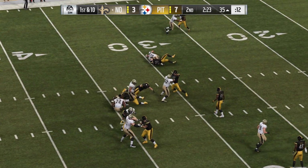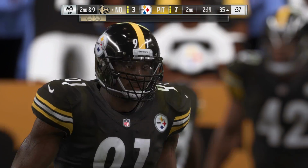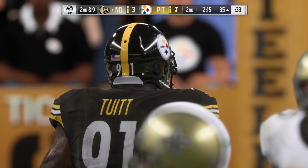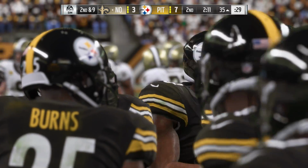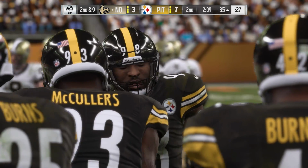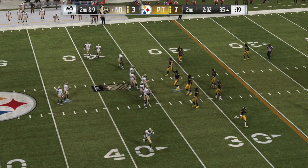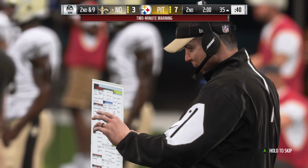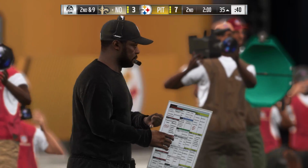Brees hands to Ingram. Nothing doing. Barely able to muster a yard to hit the 35. Well, it wasn't much of a gain, but we're getting near the 2-minute warning, so maybe they just want to get to that point, regroup, and decide what they want to do the rest of the half. Here we go. 2 minutes to play here in the first half. Back to Heinz Field after this.